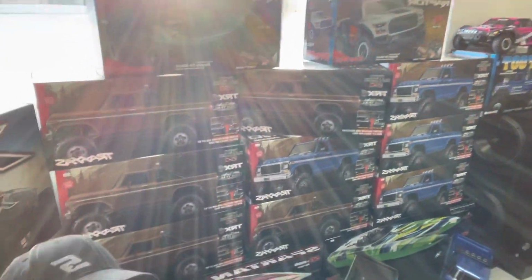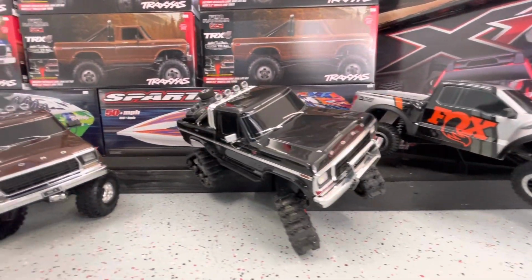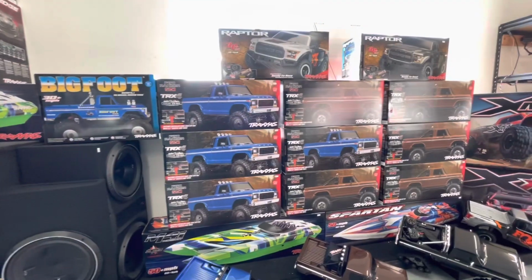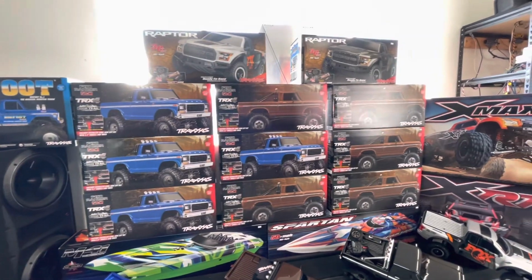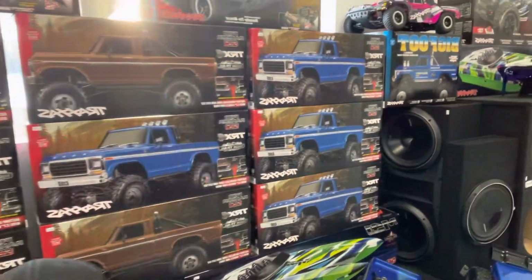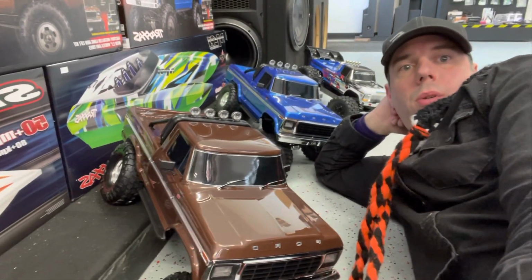F-150 launch day at Alaska Car Shop. I decided to get all the F-150s out here. We got a wall of Ford trucks, specifically F-150s. There are so many. We got a couple different colors to choose from, three different colors actually. There is the blue and the brown that you see there. We have the launch edition in the shop.